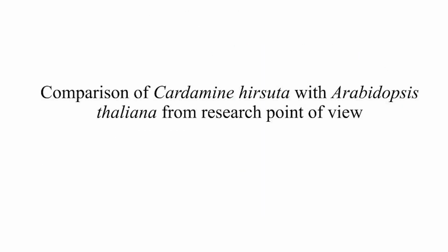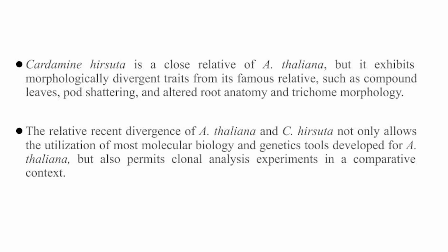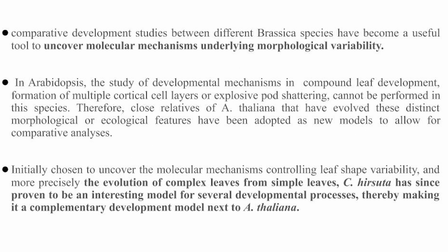Comparison of Cardamine hirsuta with Arabidopsis thaliana from a research point of view. Cardamine hirsuta is a close relative of Arabidopsis thaliana, but it exhibits some morphologically divergent traits from its famous relative, such as compound leaves, pod shattering, and altered root anatomy and trichome morphology. It has become a major tool to uncover molecular mechanisms underlying the morphological variability.